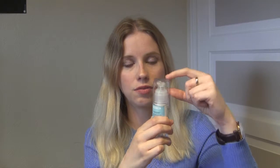I like the packaging because I enjoy that it's a pump. I think it's more hygienic, but it's very bulky. It's big. It's too big, it's just an eye cream, and the packaging should be less than a cap, but other than that, I really liked it, and this brand is also cruelty free.